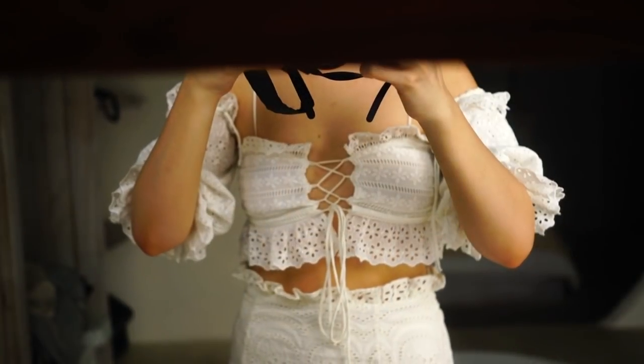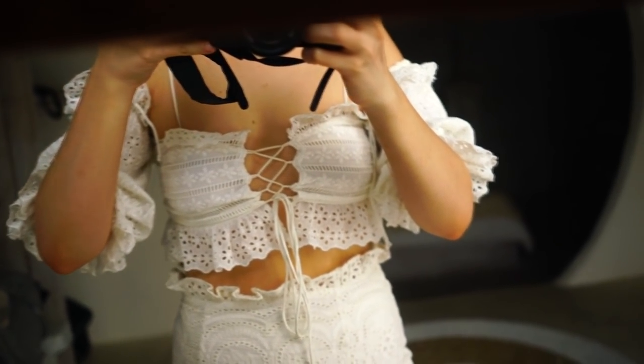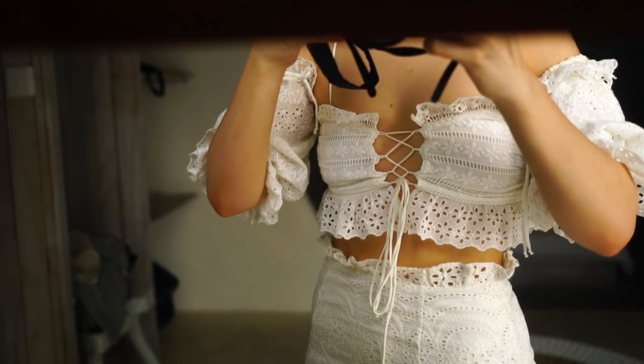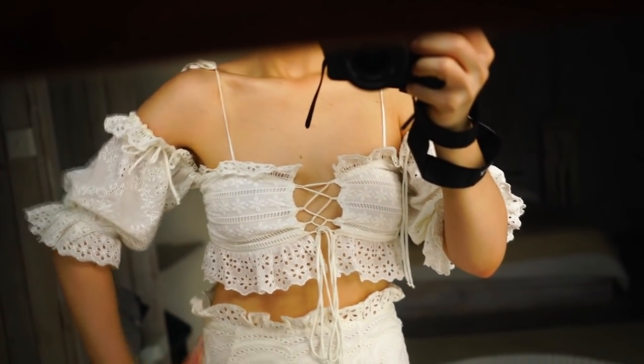And moving on to something that again I really like, and it's this top that I'm wearing right now. So it's a bralette kind of top again. This one again is from For Love and Lemons, and it's one of those pieces that is really in right now, and I saw this multiple times on Instagram, and I just absolutely love the style.